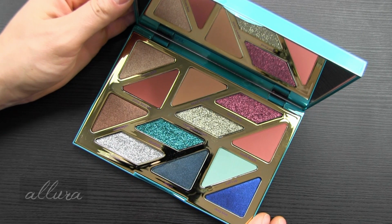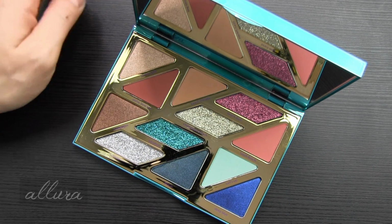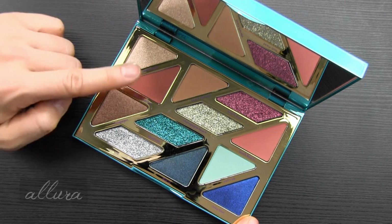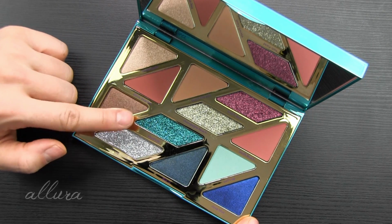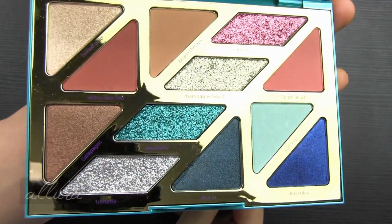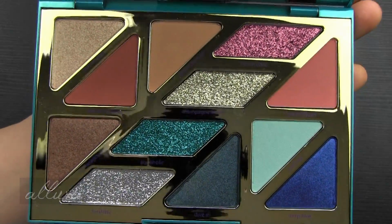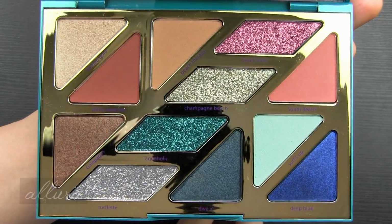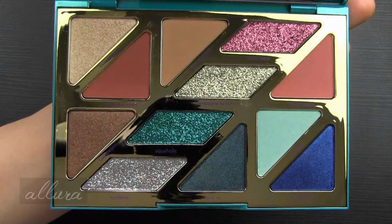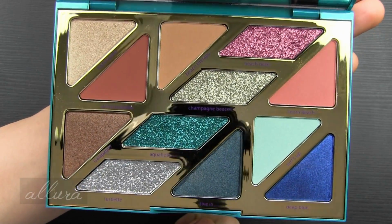Perhaps not my favorite. I don't know that this necessarily makes sense in terms of having the triangular shadows on the edges and then the 4-sided shades in the middle, but it's at least interesting to look at. You do have the names of all the shades imprinted on the palette itself, which is nice. When I swatch these, since they aren't in a uniform order, I'm just kind of gonna go this way probably, and then this way. I'll do the more standard powder shadows first.